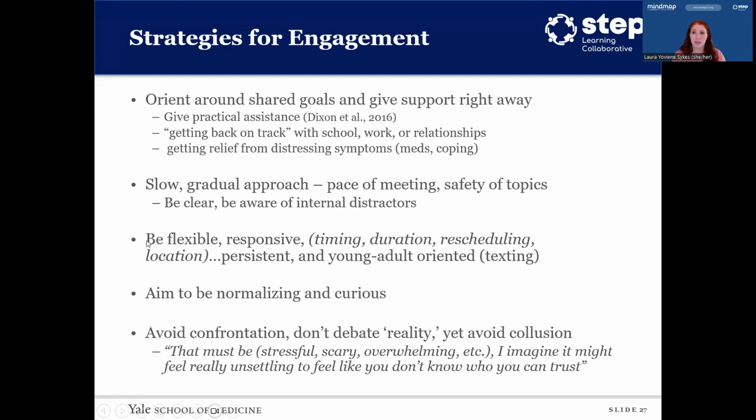I think this next piece regarding engagement, I know there can be organizational constraints and things related to billing, but as much as possible, being able to be flexible with young adults with this population and trying to be responsive. We get lots of requests for shifting appointment times. And like I said, maybe having shorter sessions than longer sessions, or rescheduling. As much flexibility as we can offer can really support engagement and keep someone engaged, instead of those hard boundaries of, okay, three no-shows and you're out.